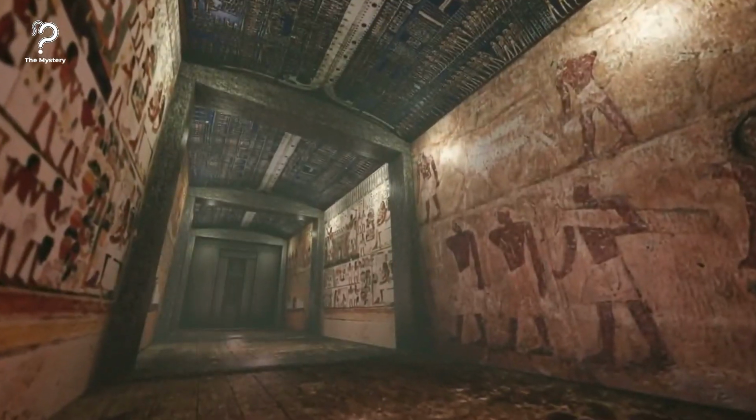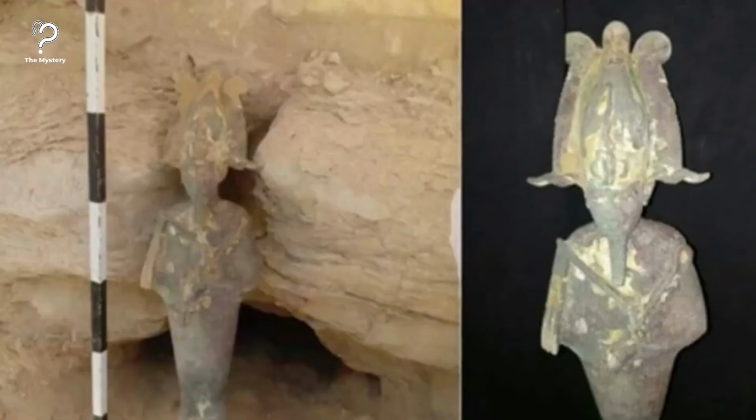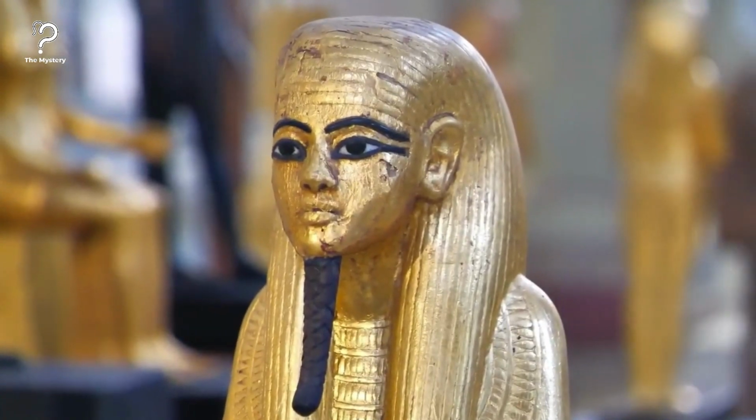In addition to the aforementioned objects, one other thing that was discovered in every ruler's tomb: a small statue. The Egyptians believed that the statue came to life in the afterlife and served the pharaoh. In one uncovered tomb, 400 statues were discovered.